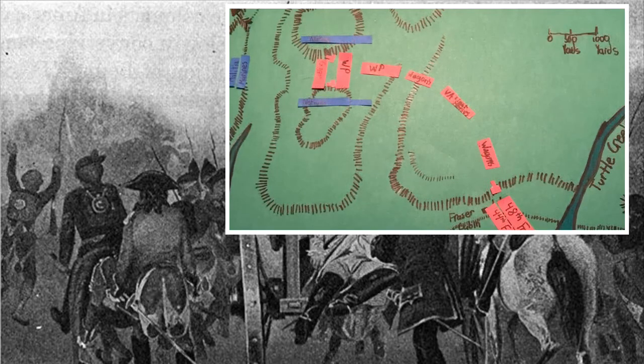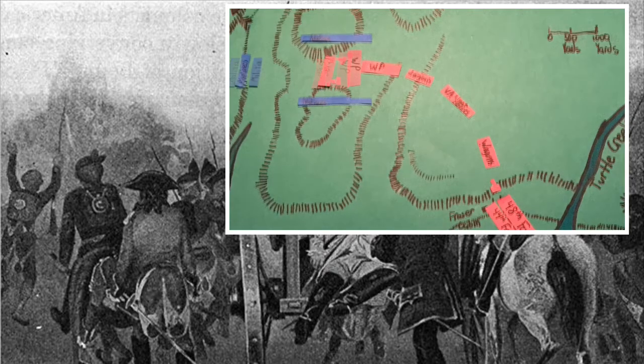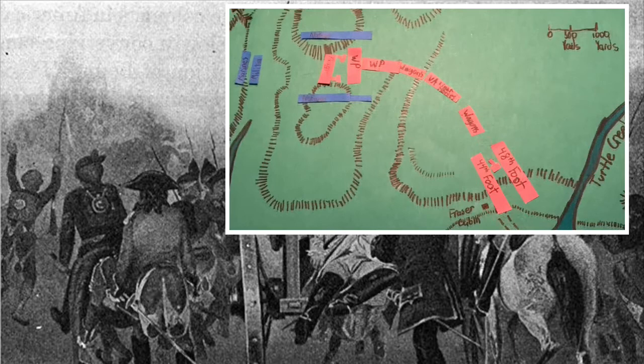The main body are in the process of wading across the river when they hear the sounds of war in the distance. They begin to move rapidly toward the sounds of battle. At the same time, Gage begins to fall back. There comes the main body, the 44th and the 48th Foot.